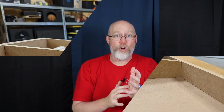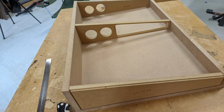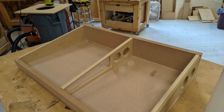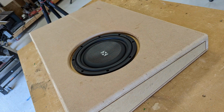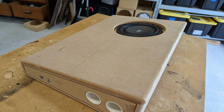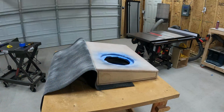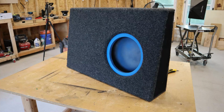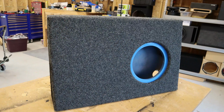Now the 12 is just $10 more than the 10, and if you have enough airspace and enough room for the 12, then I highly recommend you jump up to the 12. You need all the extra cone area you can get because thin subwoofers tend to not have a lot of X-Max. I just wrapped up a series on shallow mount subwoofers that include a thin box design to fit behind the seat of a standard cab pickup truck. I'll make sure to give you a link to that video either up here at the top of this video or down in the video description.